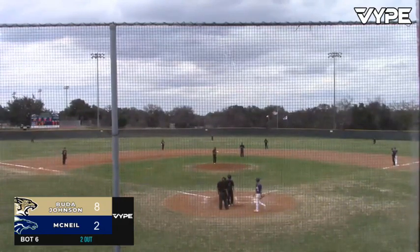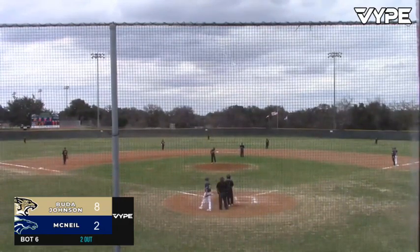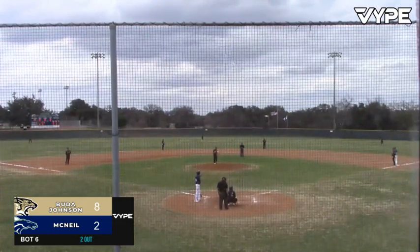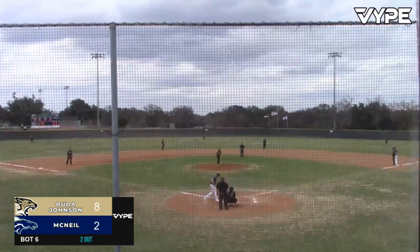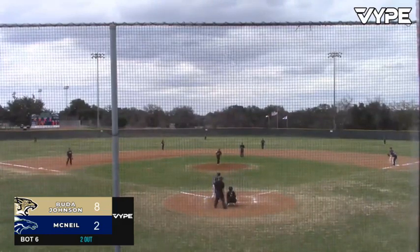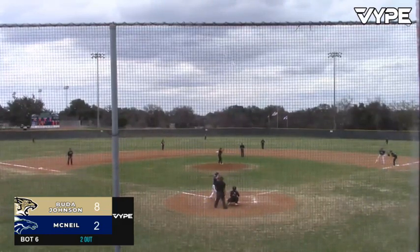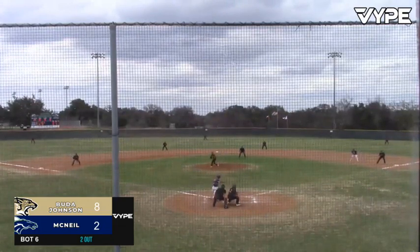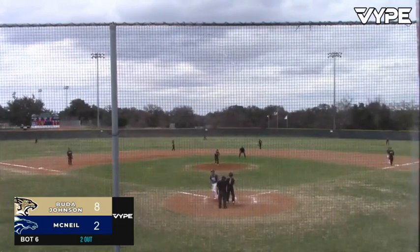So two away for the Mavs here in the bottom of the sixth. Brings up left fielder Brandon Morio, who had the RBI single last inning. Sorry, that was back in the fourth inning. It's a big swing and a miss. The first pitch, strike one.